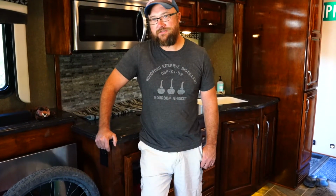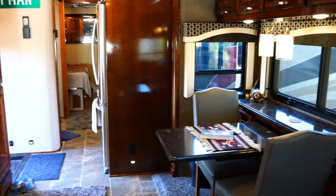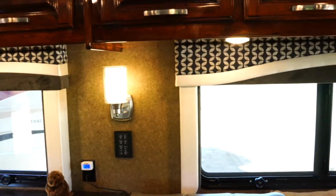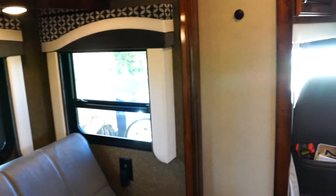Scott. We're doing a quick little tour of my 2019 Renegade Verona LE Super C motorhome. I bought it new last March of '19. Comes with a Freightliner M2 chassis, cab chassis combo.